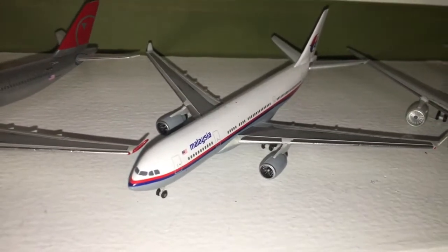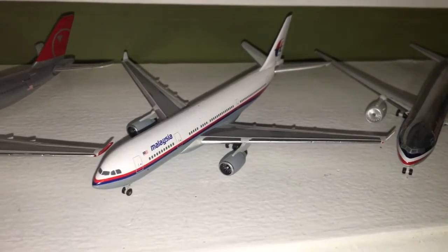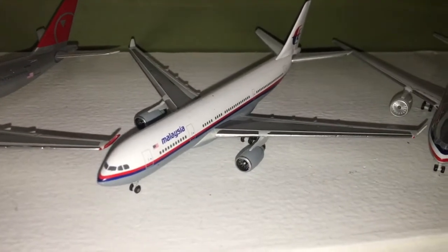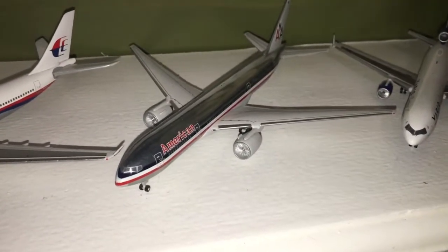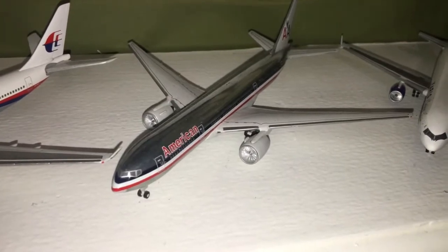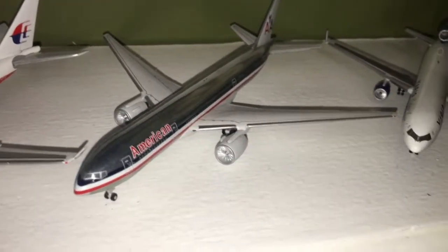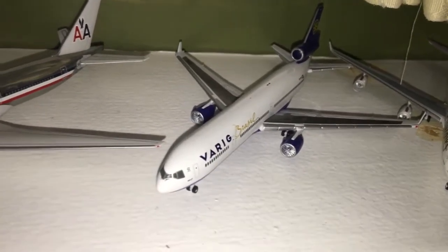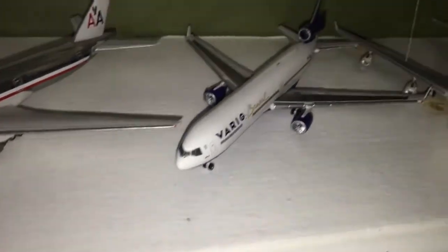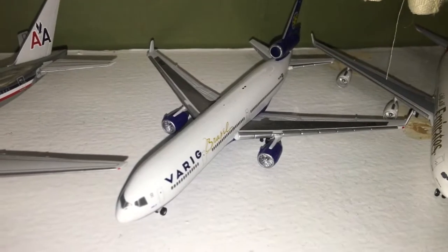a -300, and it's a Malaysia Airlines. And this model is from JC Wings. Here's a GeminiJets American Airlines Boeing 777, or I'm sorry, Boeing 777-200. This is my first GeminiJets model, as well as my first 1/4 scale model from GeminiJets. It's a Varig McDonnell Douglas MD-11.